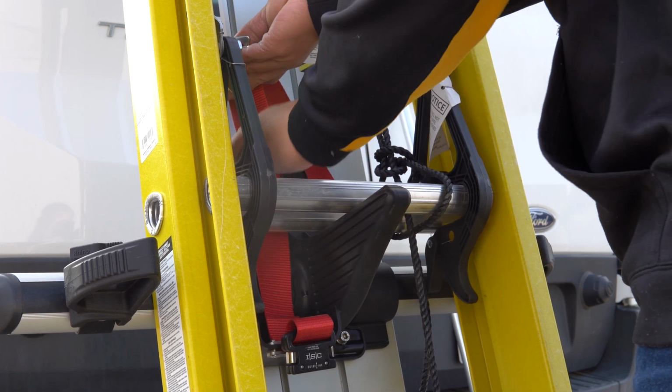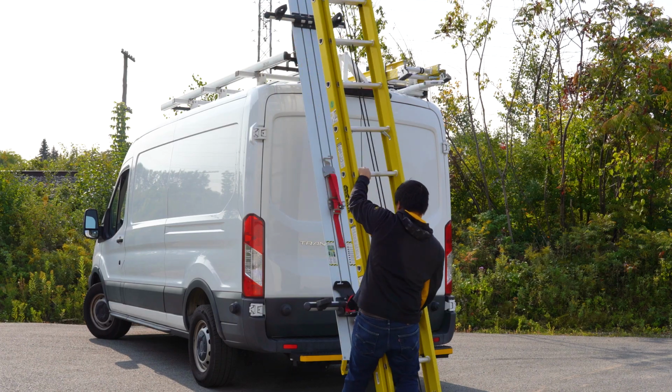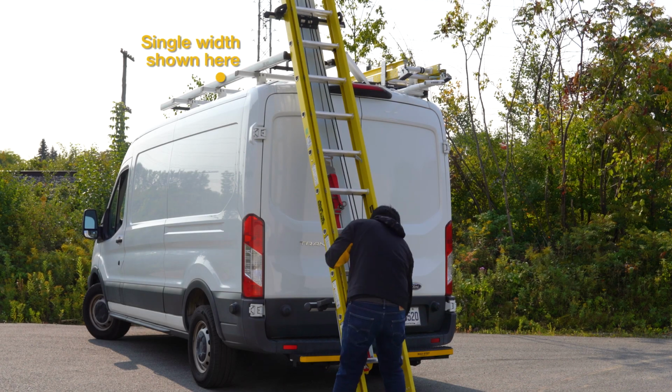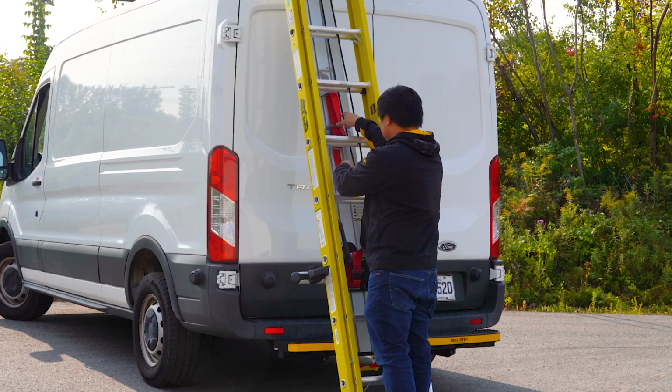Durable polyester straps are included to keep your ladders tied down securely, and a high-grade locking mechanism ensures the rack stays safely on the roof while driving. With the double width option, the Access Stow can carry 2 extension ladders for extra efficiency.